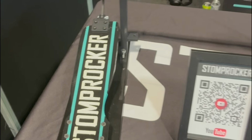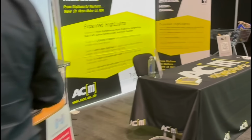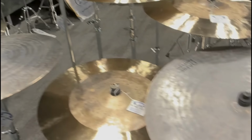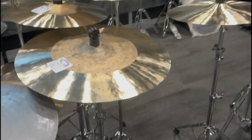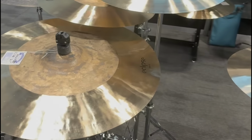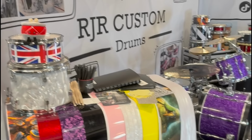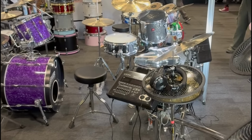Some Stomp Rocker pedals. Very nice double. Custom in-ear earplugs. Very important so that you don't mess your hearing up. Dream cymbals. That's cool. Some really nice stuff here, like the Dark Rides. These half-lathed finishes. Very nice. The RJR custom drums here. Just heard that they do all these nice custom finishes and custom wraps, restoration work.